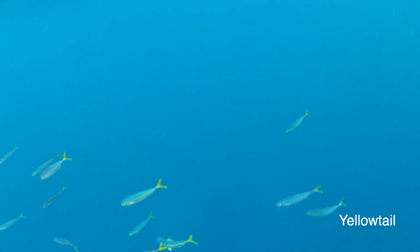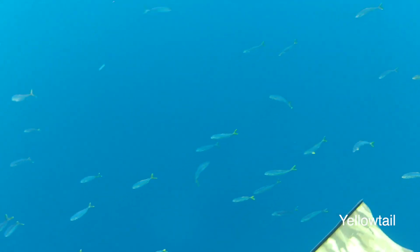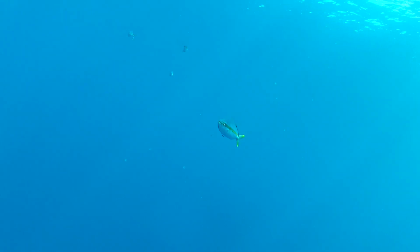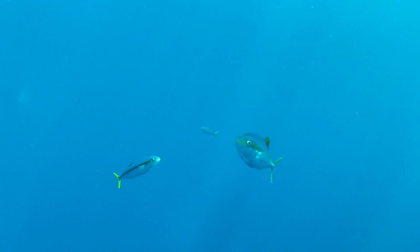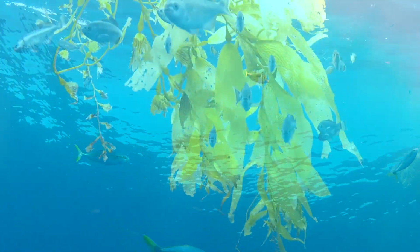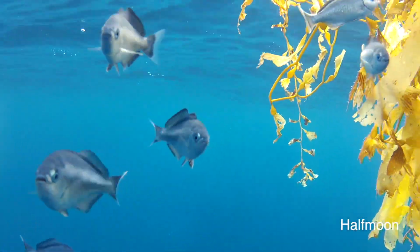These are young-of-the-year yellowtail and about 4 inches long. Yellowtail can get pretty big. I've seen local yellowtail to about 50 pounds around our islands. Now, yellowtail are not tuna. They are a pelagic fish in the jack family. Look at the curious young-of-the-year half-moon perch coming in to say hello.